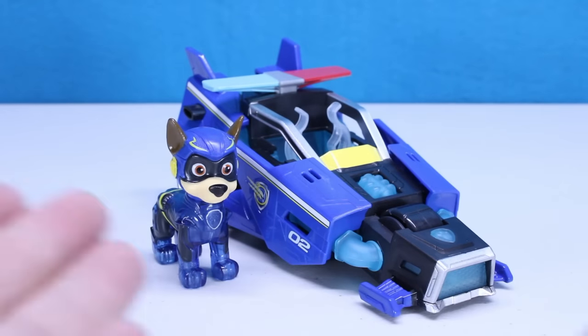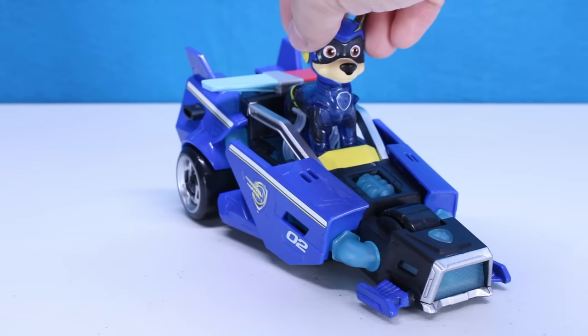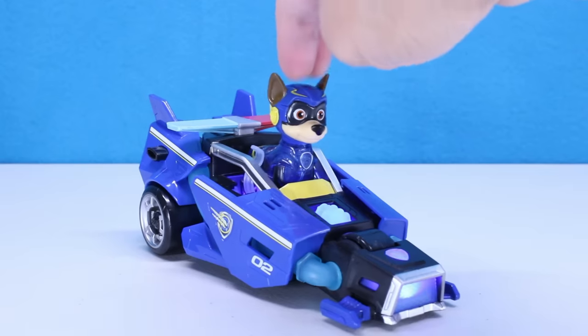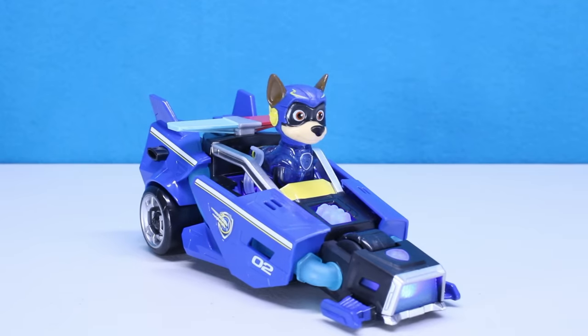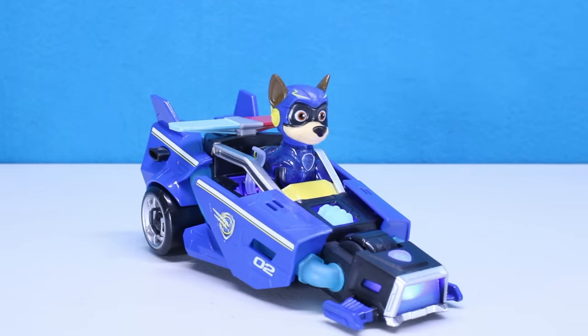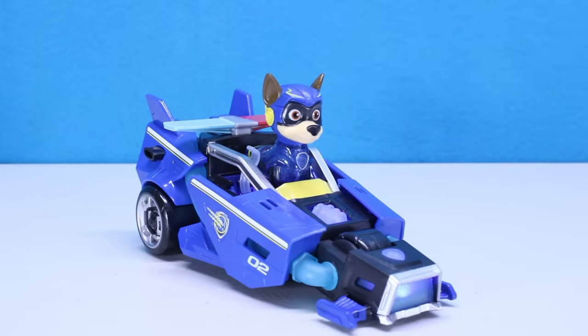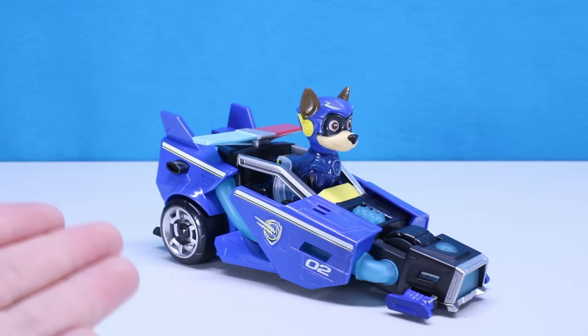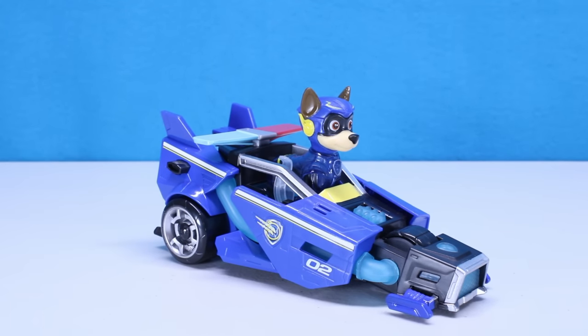We have Chase out of his packaging and looking really awesome. You can simply put Chase into his car like this, and when you do, lights and sounds will come on. Let's take a look at all of the voice lines you can do. You can't see it right now, but these lights are actually very bright. Let's take a look with the lights off.